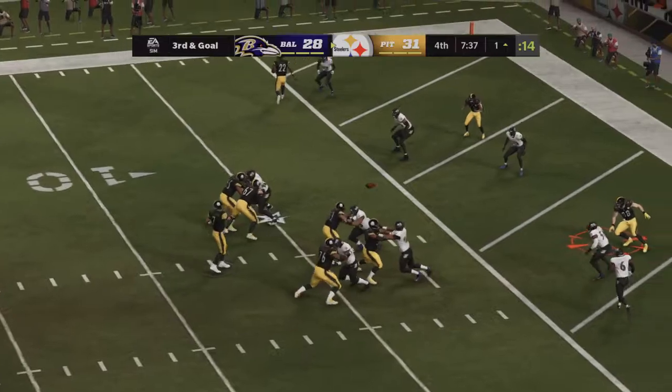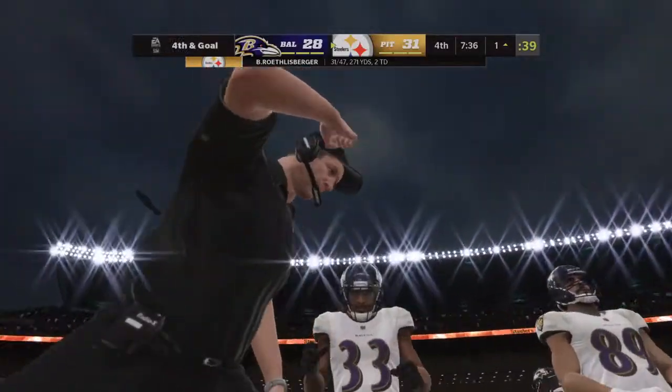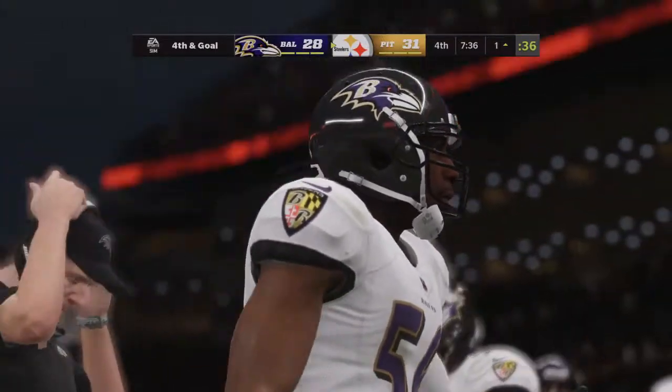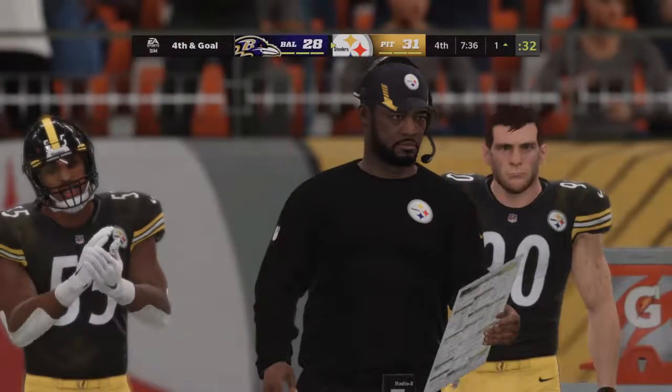Ben to throw again, and that is knocked away in the middle of the field and incomplete. So it's been a long drive. They've held the ball for quite a while. Now what do you do here? Well, to me, at this stage, after this drive, this close to the goal line, 3 points would be a letdown. I'm going for it here.